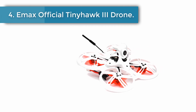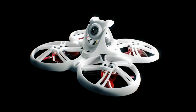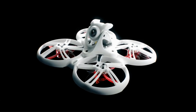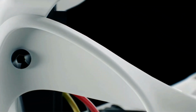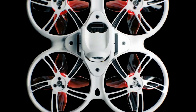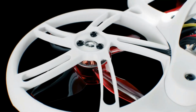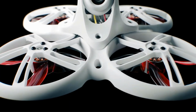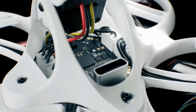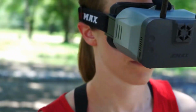Emax official Tinyhawk 3 drone. At Emax, our engineers are driven by self-improvement, constantly pushing boundaries to bring you the best. That's why, when challenged to create the next chapter in the Tinyhawk series, they developed the extraordinary Tinyhawk 3 Plus. This latest innovation takes everything we loved about previous generations and elevates it to new heights, addressing any limitations along the way. The Tinyhawk 3 Plus boasts a rigid body frame, prioritizing durability like never before. Every weak point has been meticulously reinforced, ensuring ultimate reliability. Feel confident as you race, knowing that your motors and electronics are well protected within the aircraft's sturdy internals.